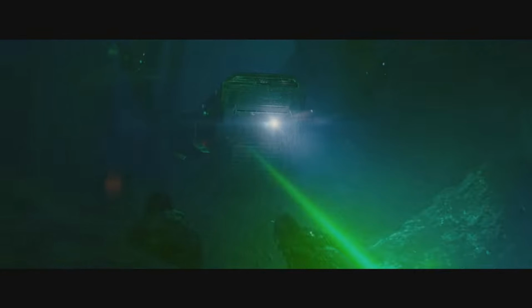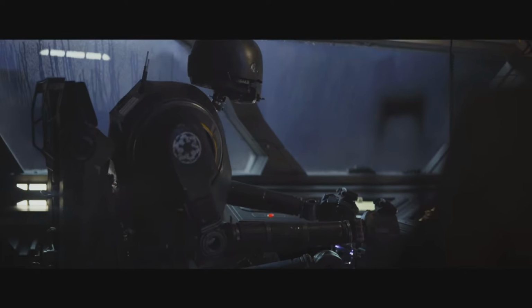Now this next shot, it looks to be on that rain planet Eadu, and I think that is Orson Krennic's shuttle, so it's kind of cool to see a shuttle actually doing combat, because usually they're just transporting people around. And here we get a great shot of K2SO actually piloting what might be the U-Wing.